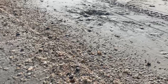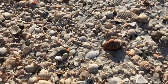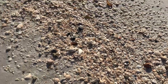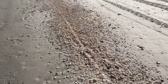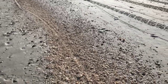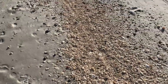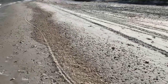Another nice little fighting conch shell down there. Look at all those little shells. Wow. I didn't find my Murex shell. I found my moon shell this morning. I'll show you some of the things I picked up as I'm walking back down the beach, if I can find them in my pocket.